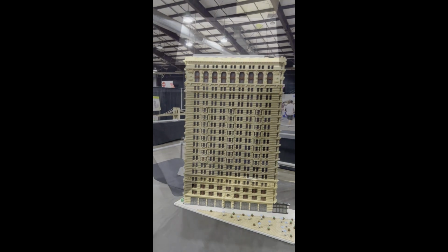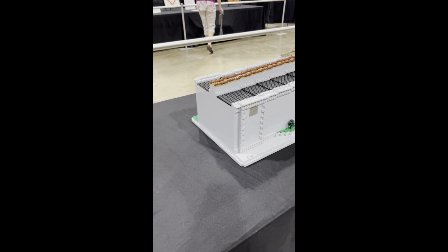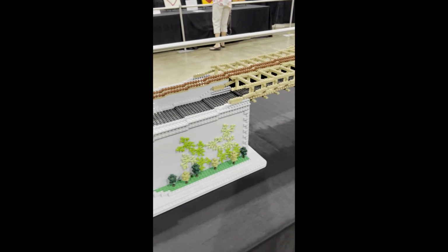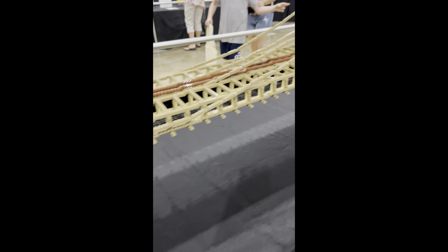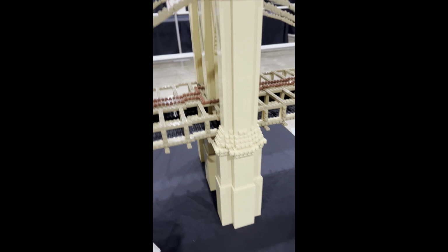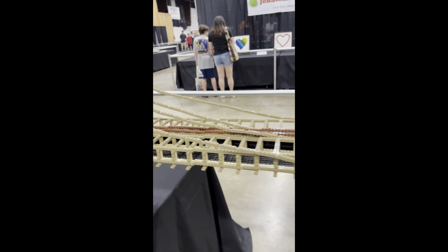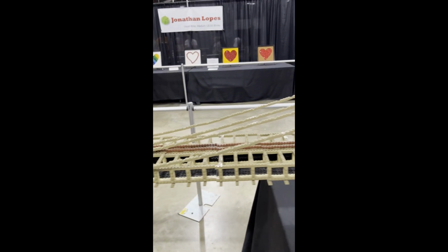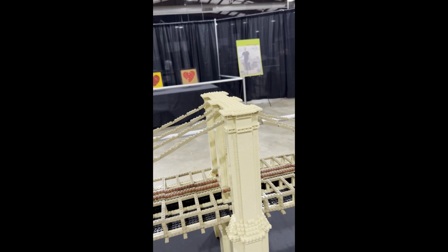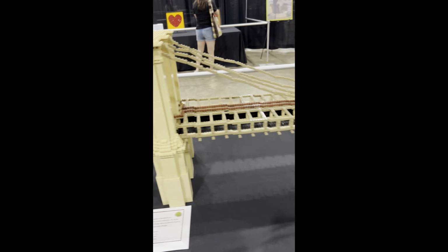It's really cool. Okay, so this is the Brooklyn Bridge, and I'm gonna show you how big this thing is by doing this as slowly as I possibly can. This is insane. Interesting build here. I love the way they did this with the ropes. That's insane. So I'm still walking here. This thing is really, really long. Wow. 199 inches. That's insane.